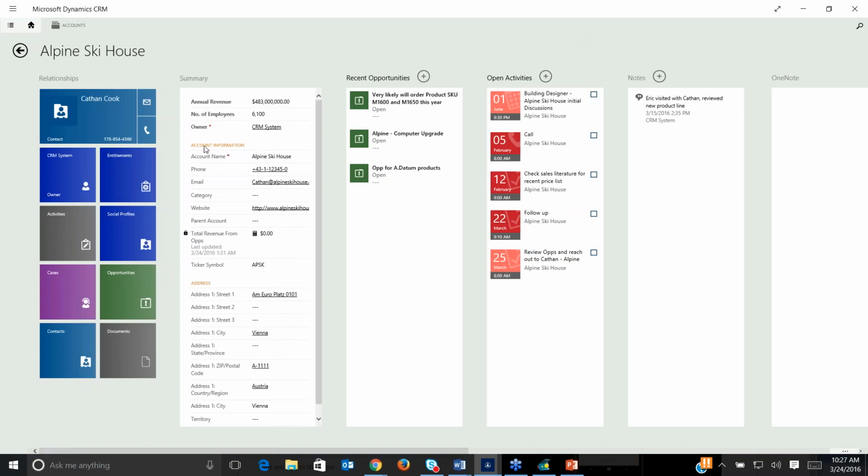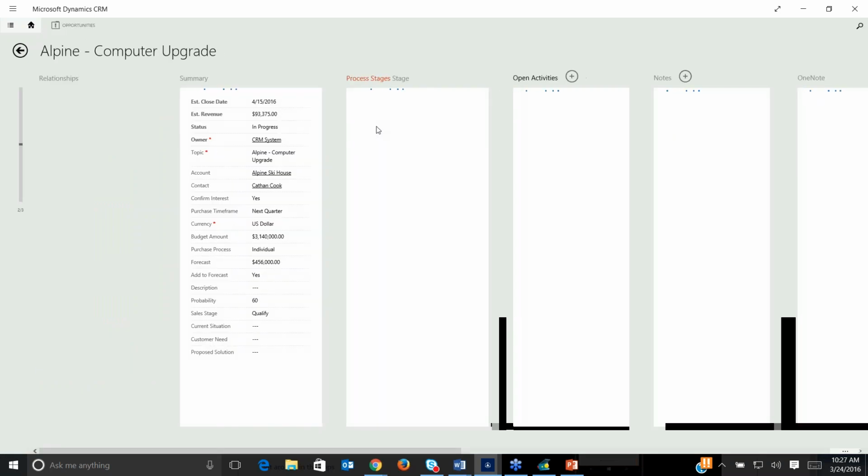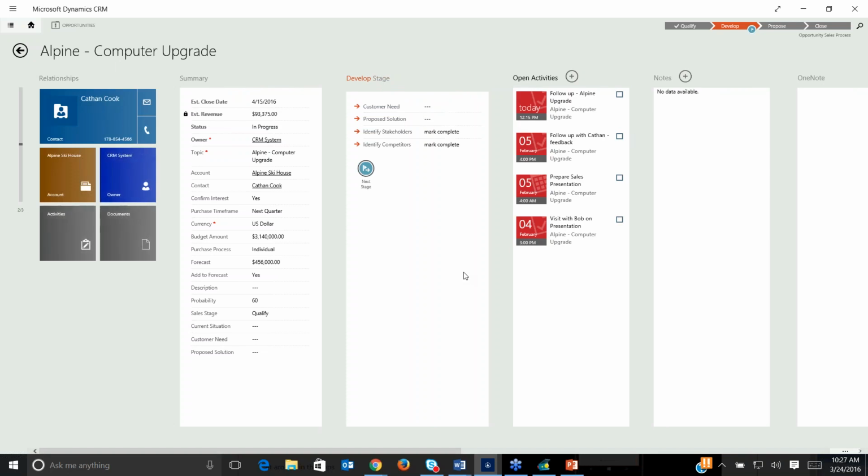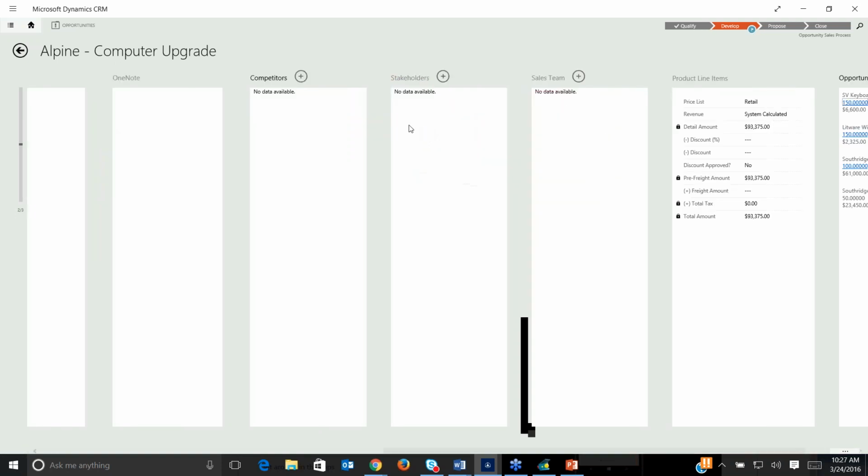Let's talk for a minute about opportunities. If I go into an opportunity, I select one of these here. Again, this will be rendered a little bit differently on a phone. The 45-minute video link that I tried to point out has a great compare and contrast of the phone app versus the tablet app. In general, there are a lot of similarities, but the way it renders some of this data is a little different. Let's say I'm on my device and I'm on an opportunity, this Alpine computer upgrade, where the customer needs to upgrade. We can work through some of this.